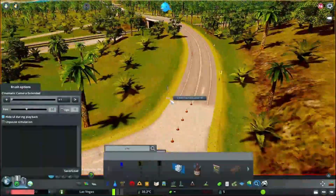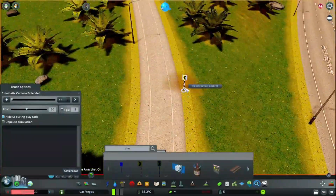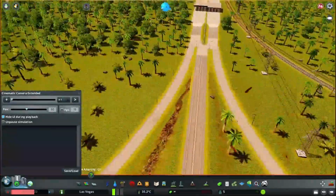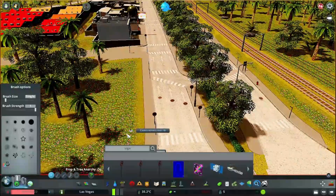Talking about highways, this trumpet interchange, I found out that it's actually the wrong way around. It's supposed to turn to the left, but this one turns to the right, so that's the wrong way. But we're just gonna leave it like how it is.